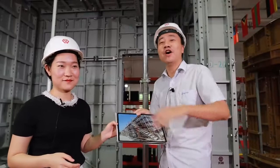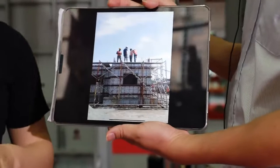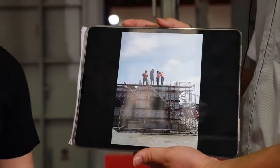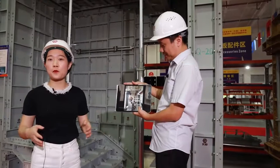This is one of our engineers providing on-site technical support, which means that after the formwork arrives at your site, if you need our help, we will be there to train your workers how to assemble and dismantle the formwork quickly.